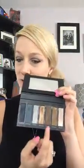Now I've got to do my brows. I'm going to use palette 4 for that. I'm not going to use the brow palette today. Palette 4 has amazing colors for brows. So we're going to do that.